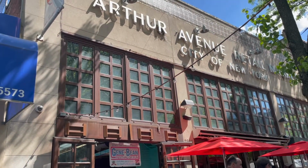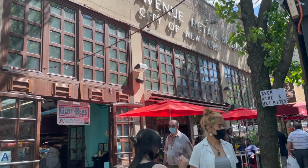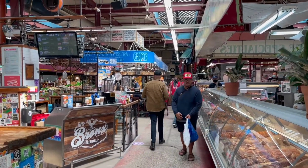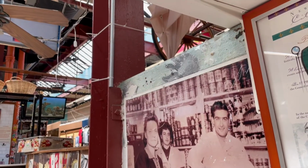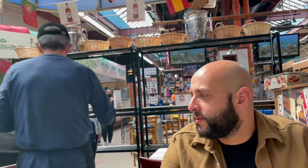Your first stop on Arthur Avenue has to be at the indoor market. Crowded in this bright space are a ton of shops selling everything from meats to olives to touristy trinkets and really any sort of Italian specialty item you can think of. It's so fun and bright and interesting to walk around in there, you won't regret visiting.